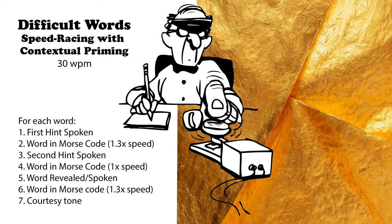A timekeeping device. Often adorned with jewels and gears. Mechanical watch.